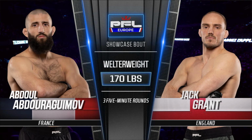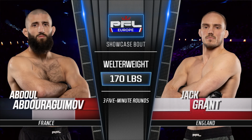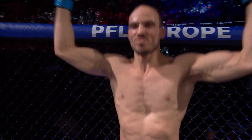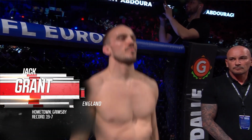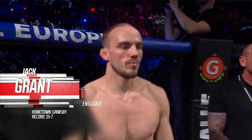A welterweight showcase, 3 5-minute rounds between Abdouraguimov, Jack Grant, representing England tonight. Ladies and gentlemen, we have arrived at our co-main event of the evening. Introducing first, fighting out of the blue corner. He is a grappling specialist and stands 6 feet 1 inches tall. He weighed officially at 169.3 pounds. And in his 26-fight career has earned a record of 19 wins and 7 losses.